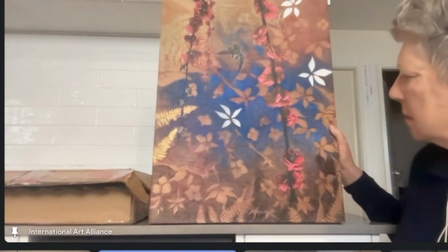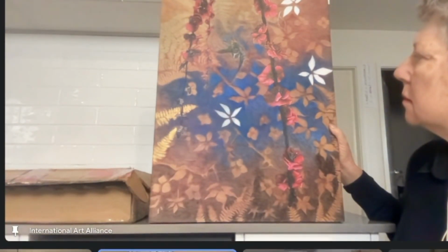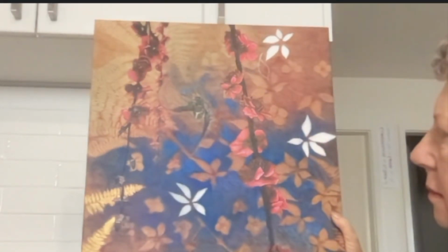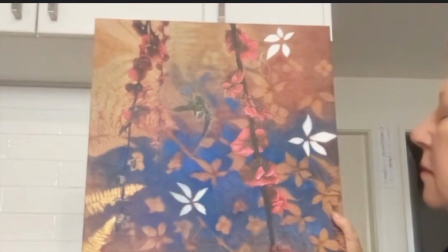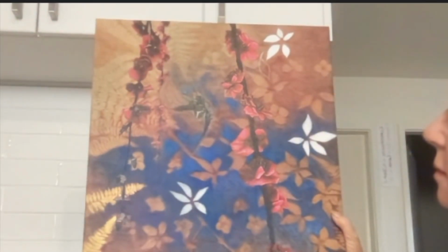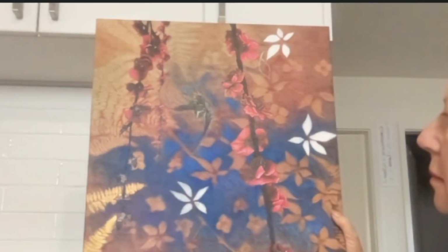I love the way the blue that you added kind of contrasts with the ferns on the edge there. Yeah. Really nice. I really thought about it. It's a great interview, Rose, and I love working with you. You've got such a delicate, sensitive touch.